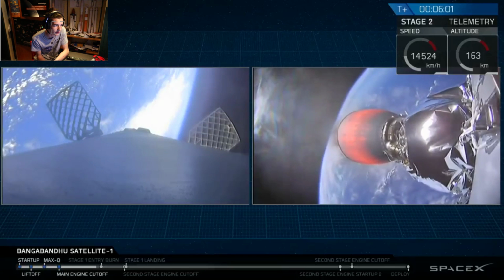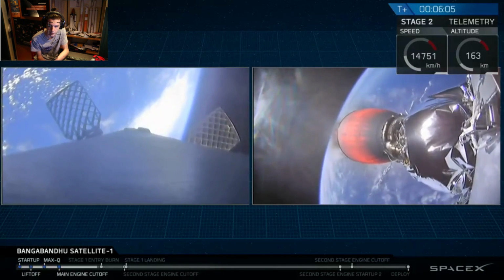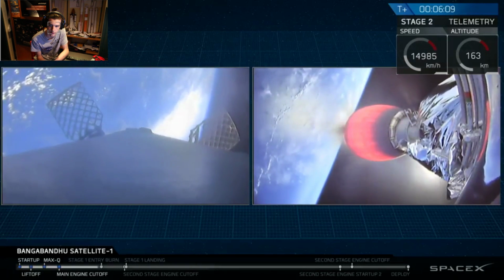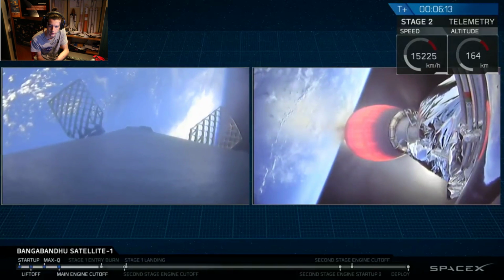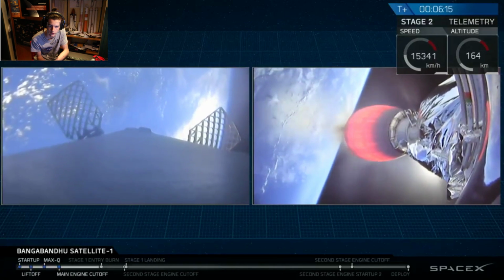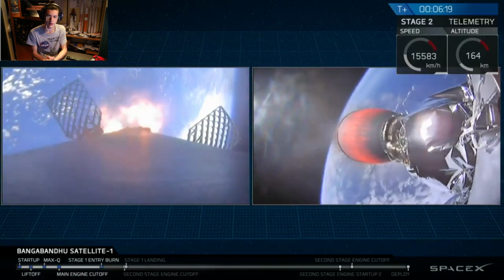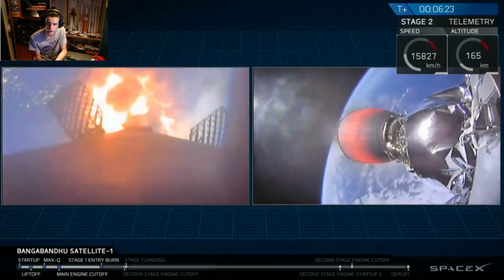As a reminder, those bursts of clouds coming out of the Falcon 9 first stage on the left are those cold gas thrusters that, in addition to the titanium grid fins, allow it to control itself as it comes back down through the atmosphere. And there we go. There's the startup of the entry burn. Wow.